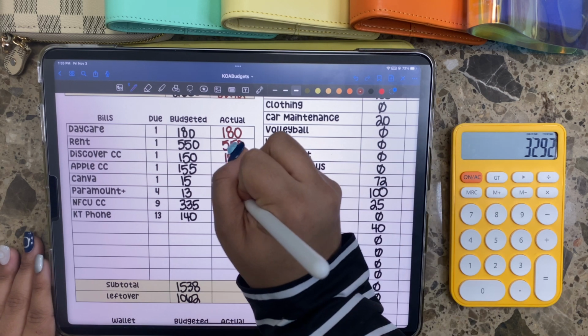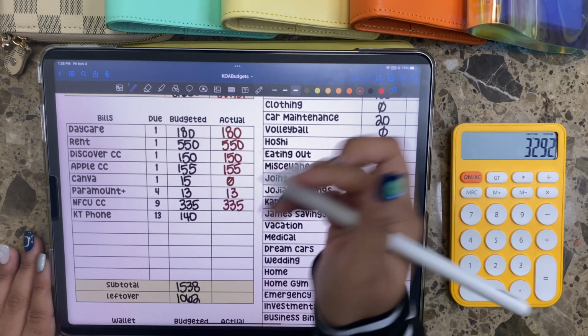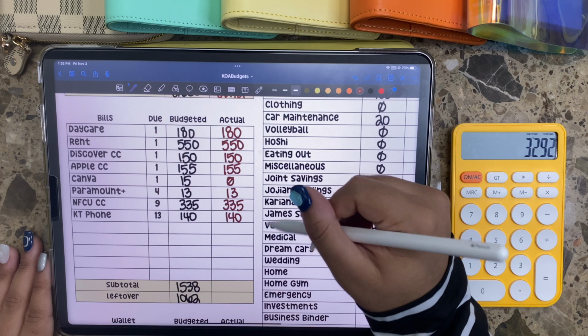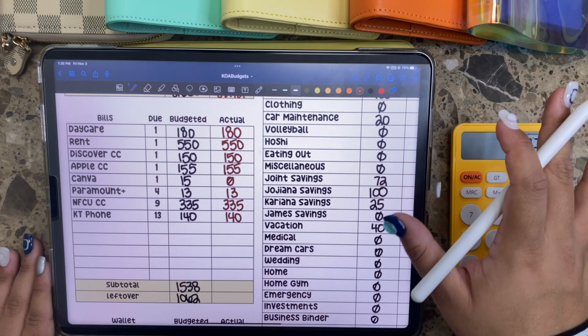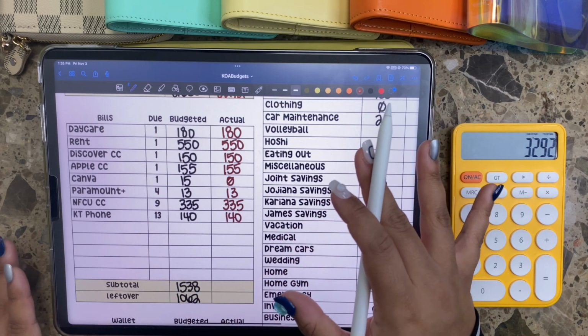Paramount is $13. My Navy Federal is $335. And the telephone is $140. So I don't put exact numbers because most of this money goes to another account where all of my auto pay bills come out of, and I'd rather grow a buffer for it than to short myself on accident.